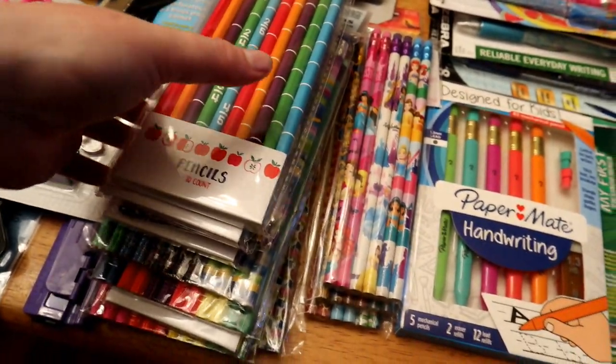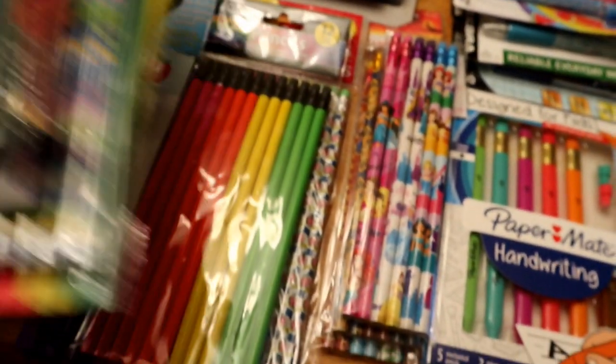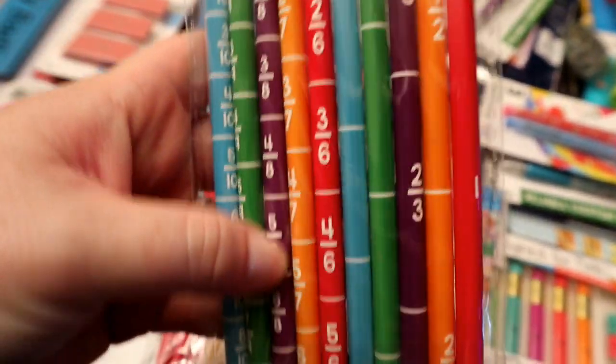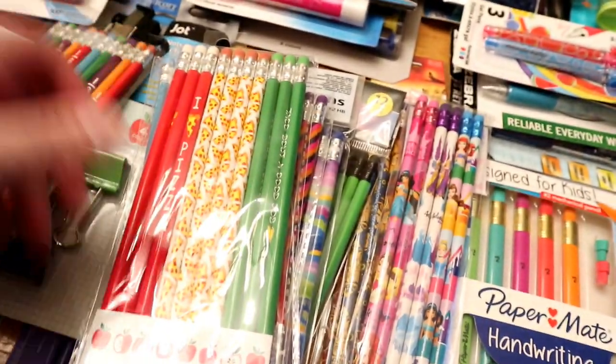A whole lot of pencils. You guys know pencils disappear. They just, I don't know, disintegrate and go nowhere. But yeah, lots of cute pencils. I thought these were funny. It's fractions, and the more you sharpen them, the smaller the fraction gets, so you only have 1/8 of the pencil by the time you get done. I thought that was hilarious.